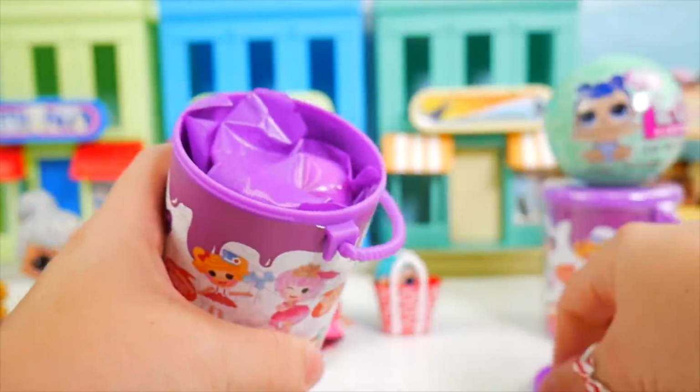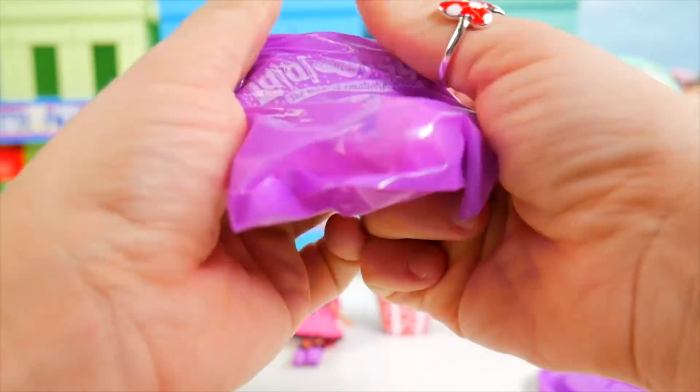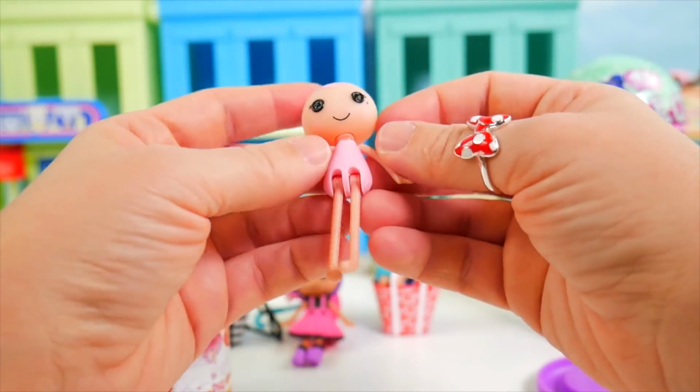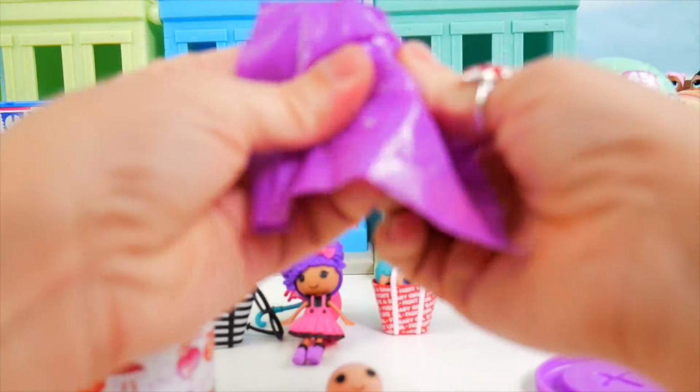and pop it open. Okay, so our doll is gonna come out first. Ooh, I'm liking that all these seem so different. She is all in light pink. And let's see what we grab next.